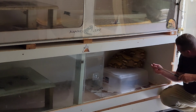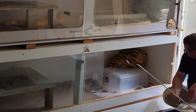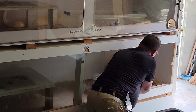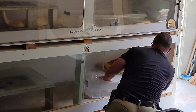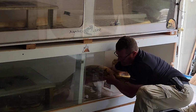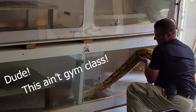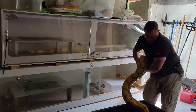Peekaboo, buddy. Come on. We're going to go outside. Come on, buddy. Okay. There you go. What a good boy. Come on, bud. There you go, bud. Let's get you in there so we can get your house squared away.